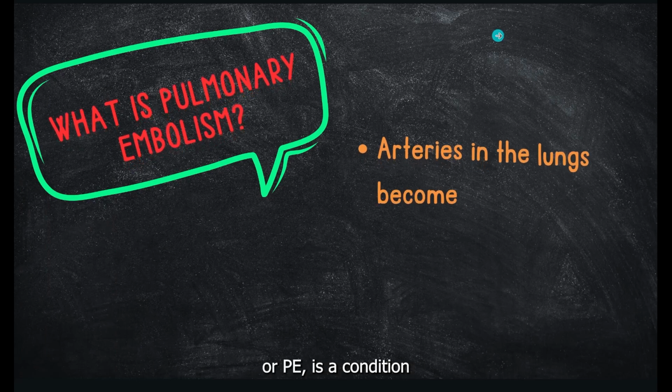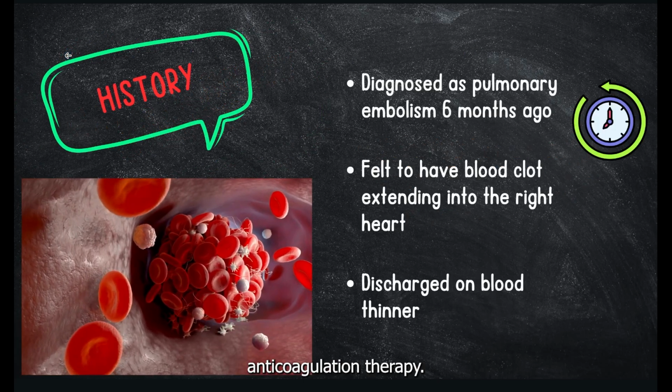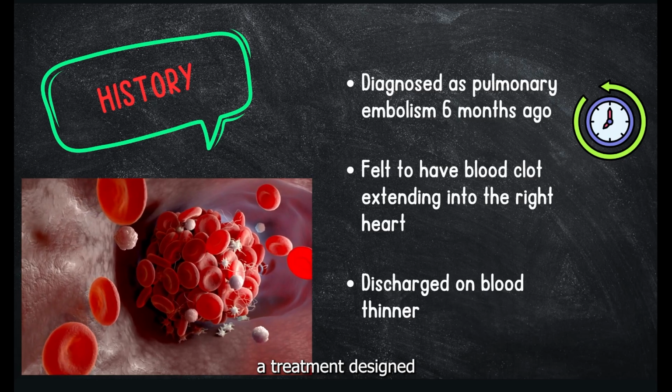A pulmonary embolism, or PE, is a condition where one or more arteries in the lungs become blocked by a blood clot. Imagine your blood vessels as highways, and a pulmonary embolism is like a sudden traffic jam that stops blood flow. This can cause chest pain, difficulty breathing, and a rapid heart rate. The blockage usually comes from clots that travel from the legs, a condition known as deep vein thrombosis, or DVT. If not treated properly, a PE can be life-threatening because it prevents oxygen from getting to the lungs and other parts of the body.